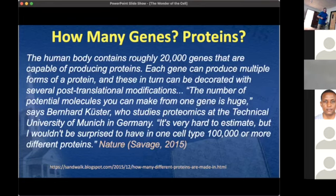The human body contains roughly 20,000 genes that are capable of producing proteins. Each gene can produce multiple forms of a protein, and in turn can be decorated with several post-translational modifications. The number of potential molecules you can make from one gene is huge, says Bernard Kuster, who studies proteomics at the University of Munich in Germany. It's very hard to estimate, but I wouldn't be surprised to have in one cell type 100,000 or more proteins, whether in a muscle cell or a single skin cell, found there. So how does that happen?